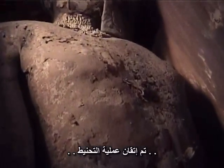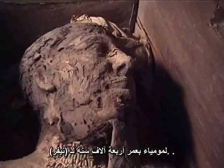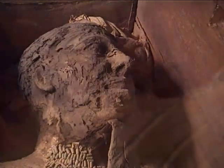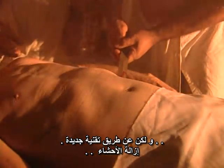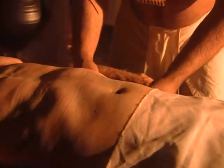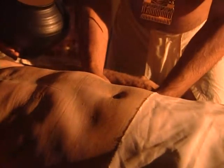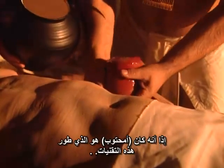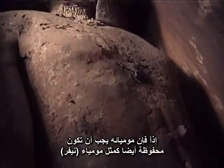200 years after Djoser's death, the process of mummification was nearly perfected, exemplified by this beautifully preserved 4,000-year-old mummy of Nefer. Not only is the body wrapped and the linen sculpted, but a new technique has been introduced: evisceration, the surgical removal of the body's internal organs. If it was Imhotep who developed these techniques, then his mummy should be as well preserved as Nefer's.